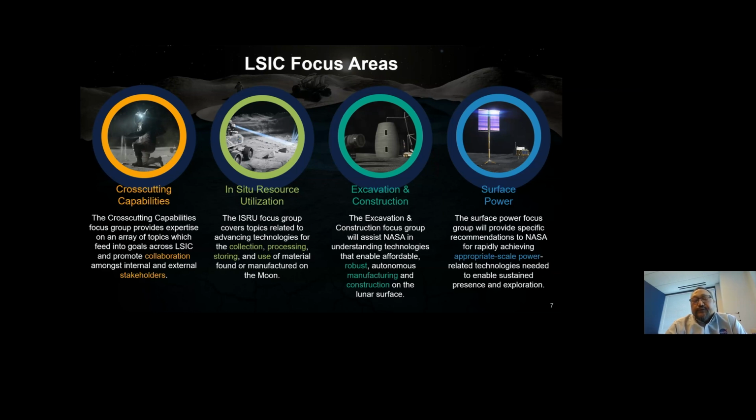Of course, everything starts with surface power. You can't do much on the moon and have a sustainable presence without a scalable surface power system. And so the focus group on surface power concentrates on recommendations for us on how to rapidly develop and deploy scalable systems. So that's been a great resource. Also, if we want to have a sustainable presence, we need to utilize the resources on the surface of the moon if we want to have it in an affordable way. And so we do have a focus group for that area as well.